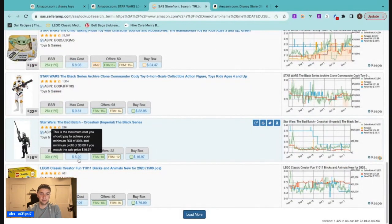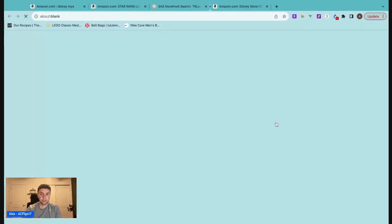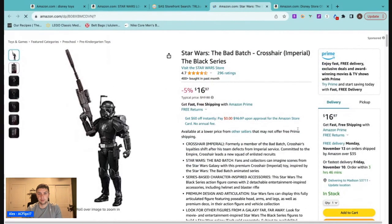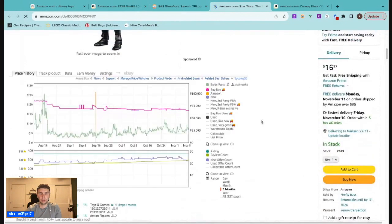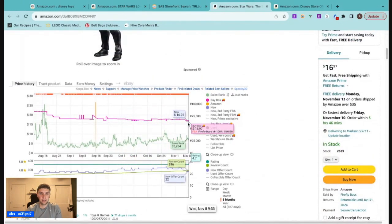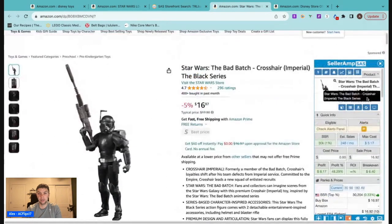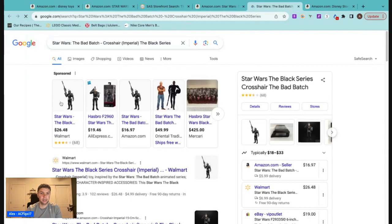Amazon's not on this one, but $5.22 offers, not horrible. That might be a little tricky to hit $5, but let's just look into it to make sure. $16, okay. All right, price is fairly steady. We're looking at $17 actually. It's closer to the buy box, but $5, again, that's going to be really tricky to hit, I think.